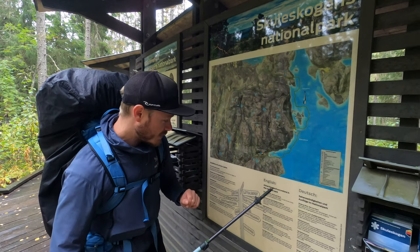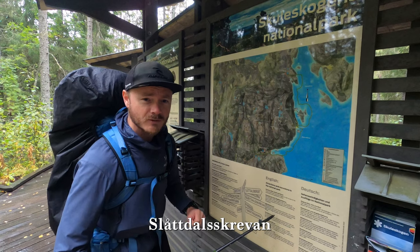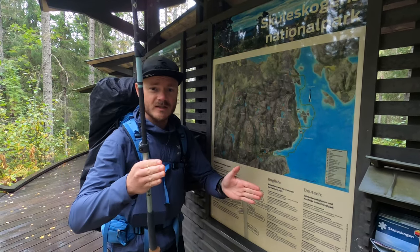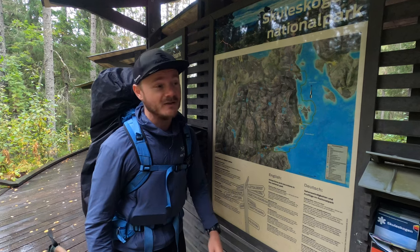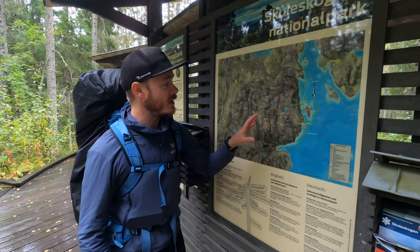Let me see if I pronounce it right. It's the Slattdalskrevan. And I think krevan means a crevasse. It's like a big mountain crevasse slash cave where you can walk through. We wanted to fly the drone there, but unfortunately it's not allowed to fly the drone in this national park. So no drone for us, but we're still really excited for this national park.